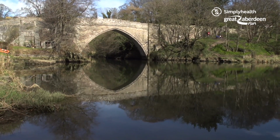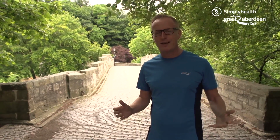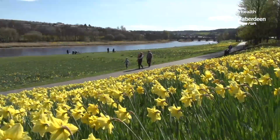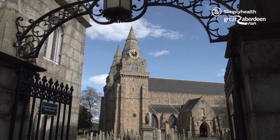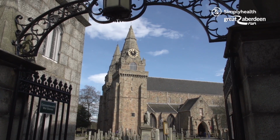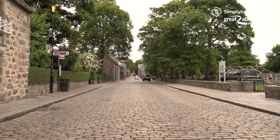It dates back to the 14th century, and at one time this was the main crossing point into Aberdeen from the north. After skirting around Seaton Park with the twin spires of St Machar's Cathedral visible above the trees, you'll reach the 6-mile point here in Old Aberdeen. It's time to take a tour of this beautiful part of the city, famed for its narrow and cobbled streets.